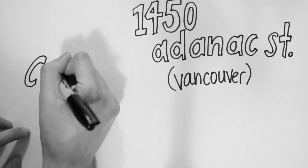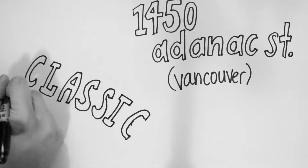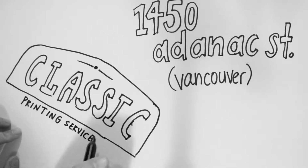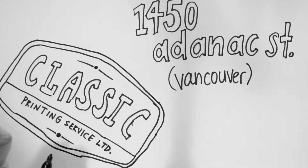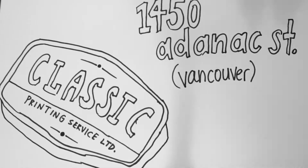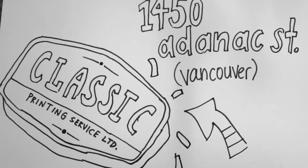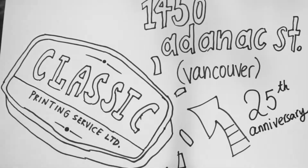Located at 1450 Adirondack Street, this place was home to classic printing since 1985. In August 2009, Bond completed the purchase of classic printing, and in July 2014, they completed the centralization of its plants into one print facility. Since May 2016, all of Classic's operations fell under Bond's name, no longer actively marketing the Classic brand. However, the production and sales teams remain the same. This year marks Bond's 25th anniversary.